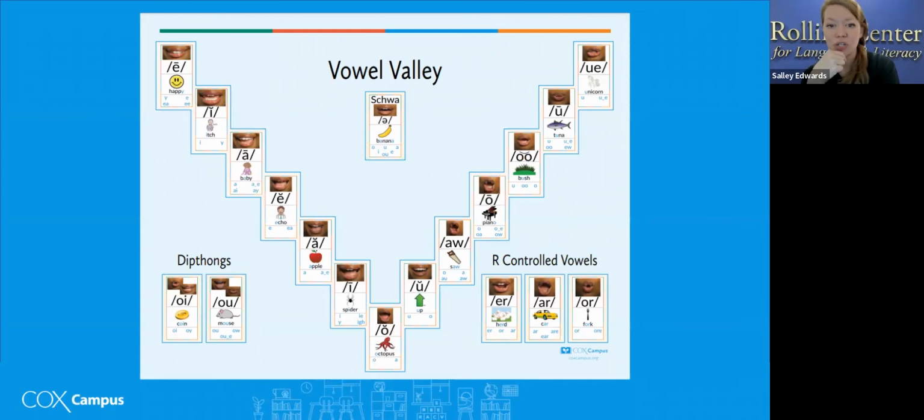Let's do the word heart. What vowel sound do you hear in heart? That one's a little easier. Absolutely. That's down in our R controlled vowels. All right. Let's do another one. Let's do bird.